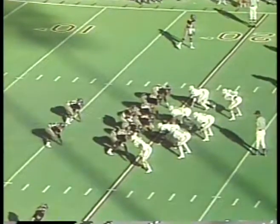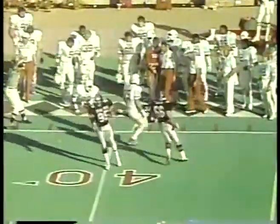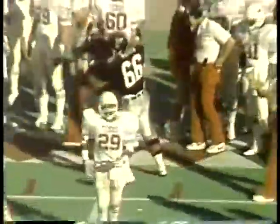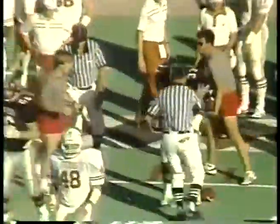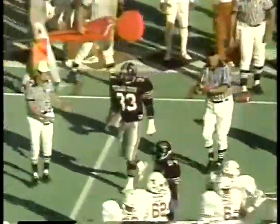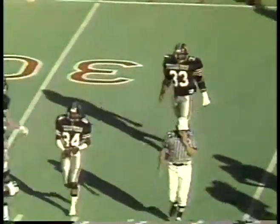1st and 10 now for the Red Raiders at their own 20-yard line. Flip back to Timmy Smith. Smith running room, 35, 36-yard line before he's pushed out of bounds by David Fulbright. But a 16-yard run by Timmy Smith and a Texas Tech first down. I tell you, that was real good ball carrying. Just excellent ball carrying.